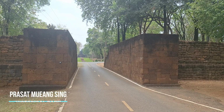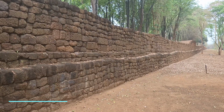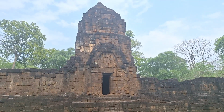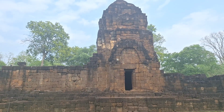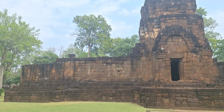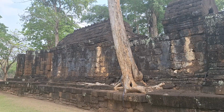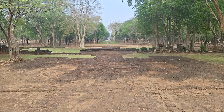So first up on our 323 highway tour is this historical park. We're just off the 323, just to the south of it. And this park features two Khmer temples that date back to the 13th to 14th century. However, the whole site was a small town that they believe flourished between the 8th and 9th century and the 12th century. And this is probably the most western Khmer site in Thailand.